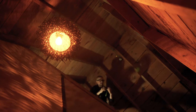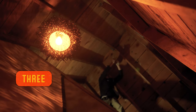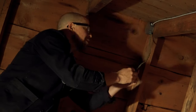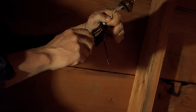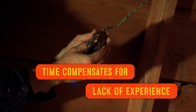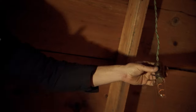Oh, I wired up the now 3 lights in the stairway and landing on a 3-way switch circuit so they can be turned on and off at the top and bottom of the stairs. And I am no electrician, but as a wise friend is fond of saying, time can compensate for lack of experience. And this probably took me 2 days.